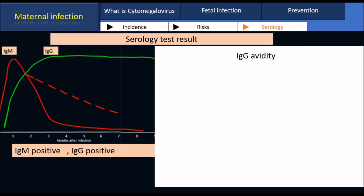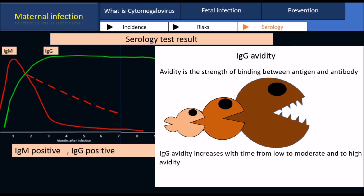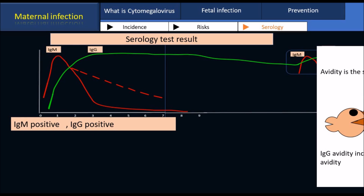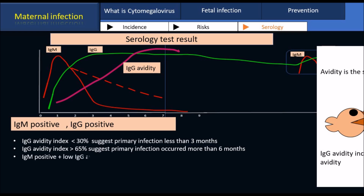Avidity means the strength of binding between antibody and the antigens. As IgG matures, its avidity increases from low to moderate, and lastly to high avidity. Low avidity IgG antibodies are found only after primary exposure and usually last for about 16 to 18 weeks after the onset of CMV infection. An avidity index less than 30% strongly suggests a primary infection of less than 3 months, but high avidity, more than 65%, suggests that the primary infection occurred more than 6 months in the past. And currently the combination of IgM antibodies and low IgG avidity is used for the diagnosis of a primary maternal infection.